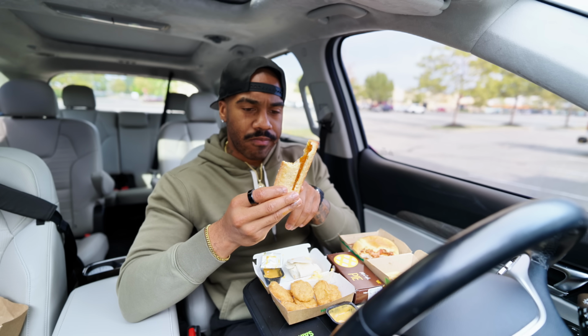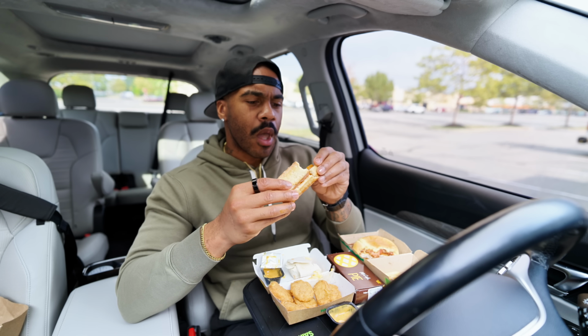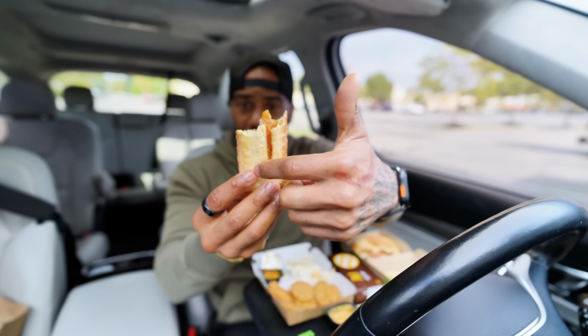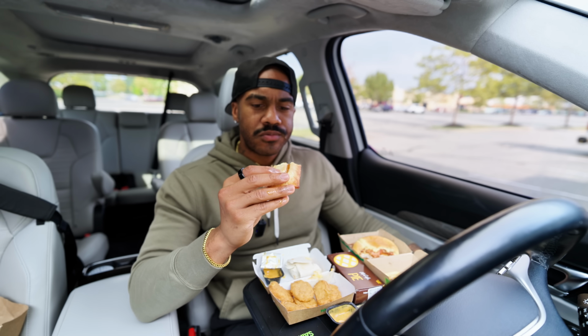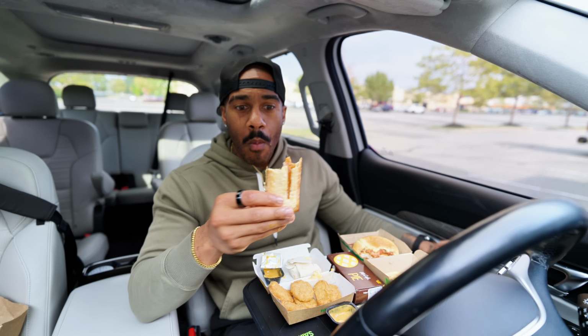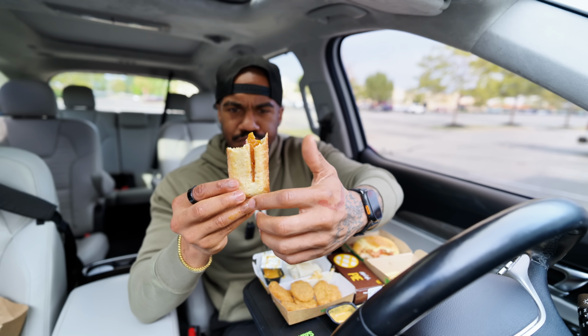This pie used to come just with the pumpkin part, without the cream. I don't really care for the cream part. I liked when it was just pumpkin pie. It used to come just like the apple pie.